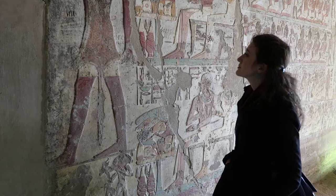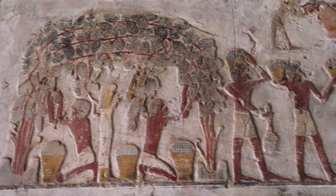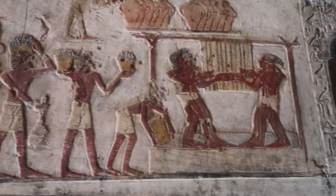On the drive here, we noticed that the surrounding area is very fertile, so it's really interesting to see the depiction of picking grapes and making wine and all those kind of things. You really get a sense of where you are and what was influencing the color in the tombs.